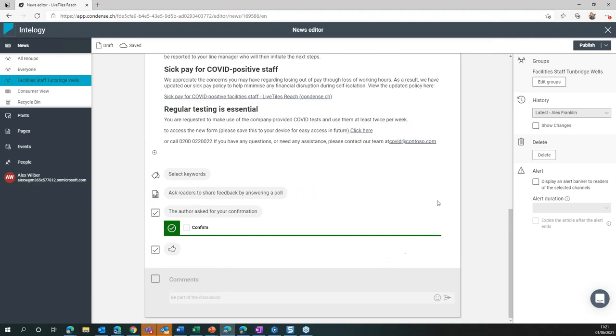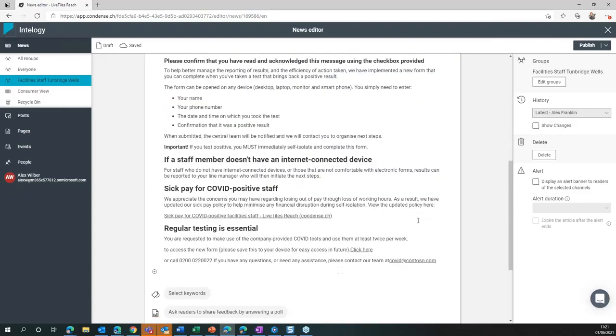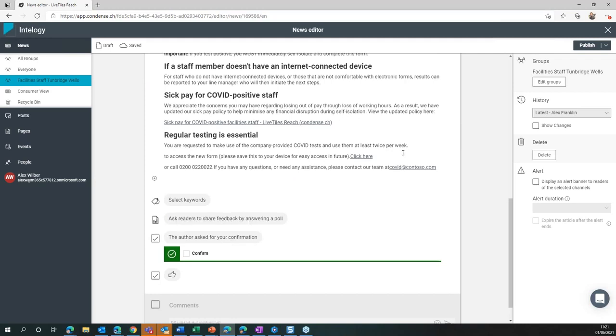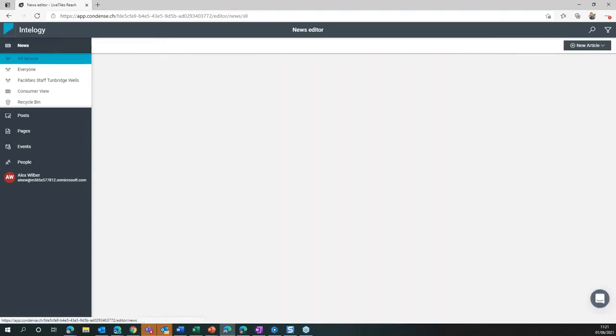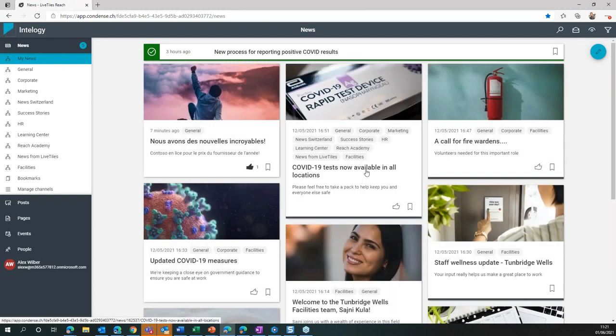But the difference here is I want to make sure my staff have read this, and I want them to confirm that they've read and understood that if they're getting a positive result in their COVID test, they need to follow this. To do that, I've asked for confirmation through this box down the bottom here. With everything set, I publish. So my news is now published, my policy and procedure is now up to date, and I can now maybe come back through and start to browse through and catch up on the news.